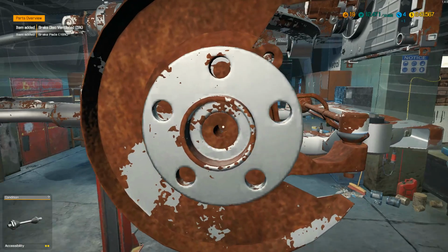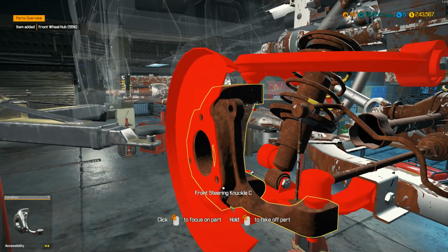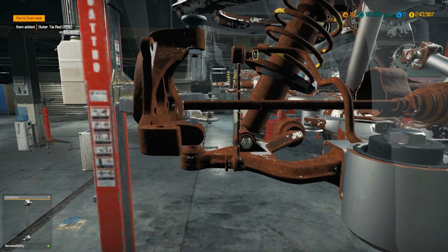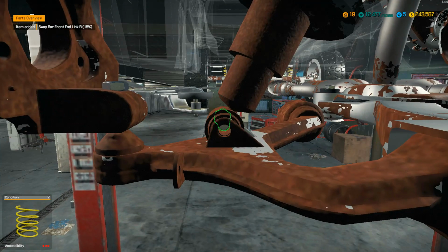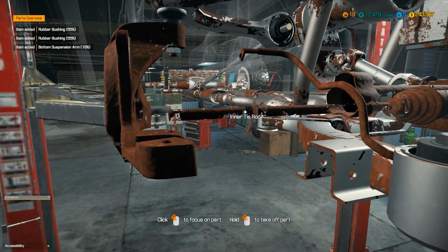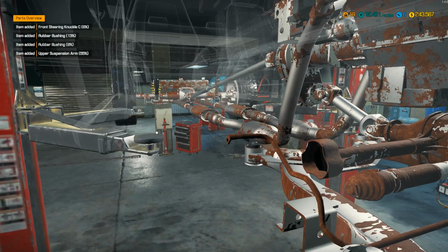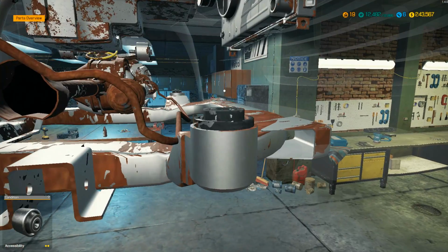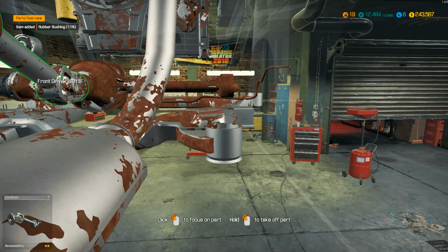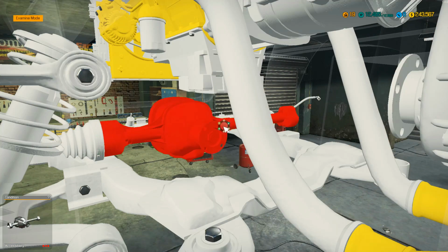This has all got to come apart. And apart from the hub and the bearing, it seems like everything over here on the side is utterly had it. And the sway bars have had it, the shock and springs have had it, the suspension arms have had it, and I wouldn't be surprised if the bushings around that had it as well. Yeah, I mean, yeah, that one's had it. So is that one. It's easier to just simply pull them off and not even bother trying to figure if they're... Yeah, that's had it as well.